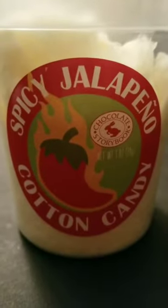Next sample will be cotton candy, but not regular cotton candy. Spicy jalapeno. Kind of looks like pineapple to me because of the yellow coloring, but let's see how hot it is. Okay, I can sense that there's a little bit of heat. I don't see pockets of the spice, so it looks like it must be evenly distributed throughout the product.